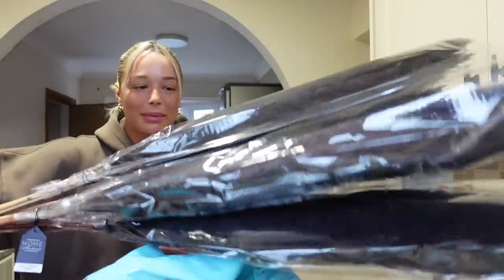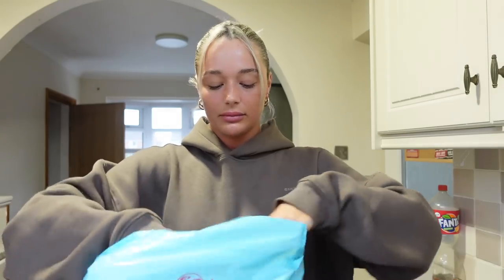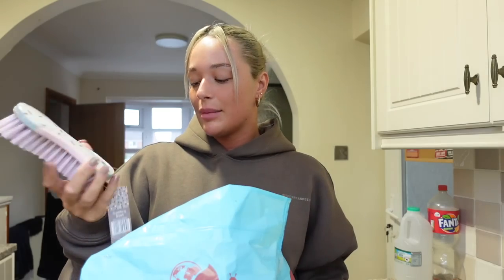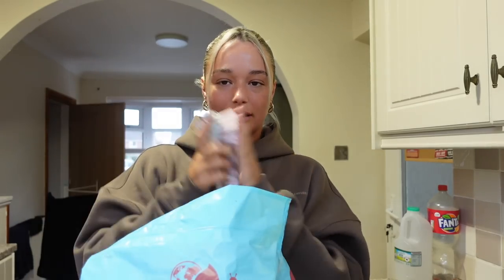We bought loads of black pampas. We found four bundles in the end from Home Bargains. They were literally £5 each. And then these are from B&M. Some scrubber things. And then when I cleaned the bathroom, I wanted like a scrubber like this. So we got one of them. Kind of boring adult stuff.